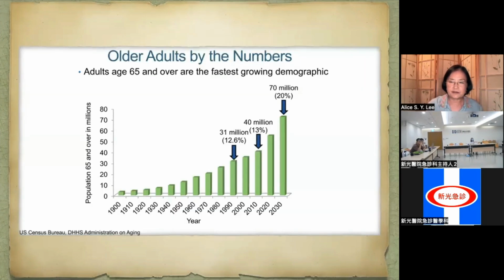So this is a little bit of a busy slide, but essentially what we're looking at is the continuous increase of the population of the older adults, and the more percentage of older adults across the world, we really, as emergency physicians, must be more vigilant, much more mindful of how to take care of geriatric patients.